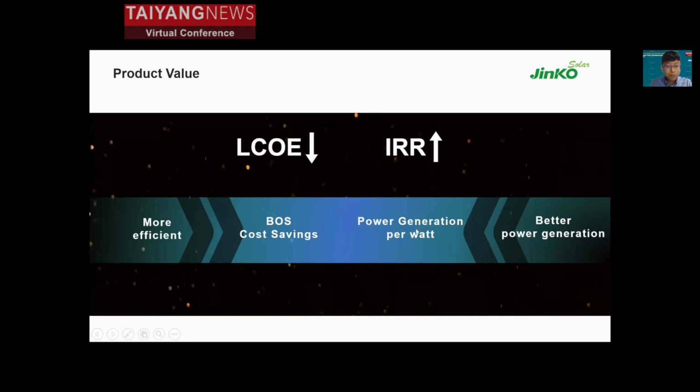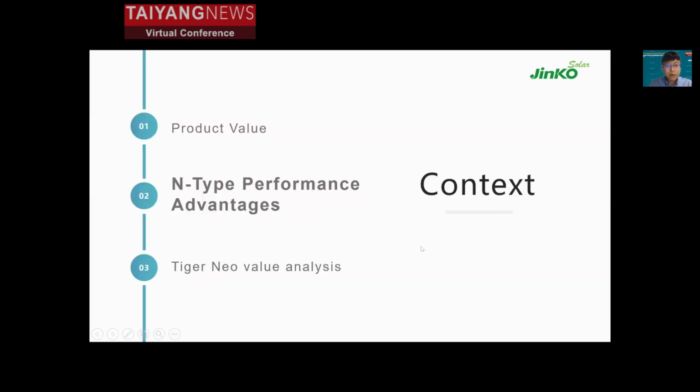N-type TOPCon modules are the representative, compared to the PERC modules. The cell efficiency is higher, so with the same size of module, it can create more power generation, thus reducing the cost of the BOS. And what is the BOS? It is the balance of system, which refers to the cost of the design, construction, and other system products except modules. At the same time, several characteristics of the N-type module itself can also increase the power generation, thus improving IRR.